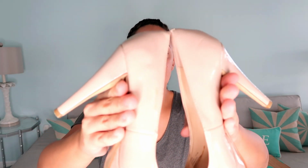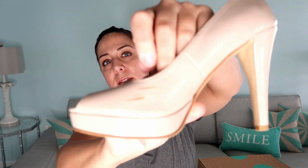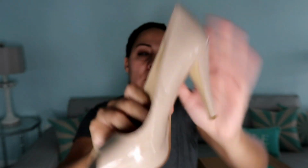Next pair, Calvin Klein. These are a shiny nude color, a very light tan. They're looking pink in the camera, but they're definitely tan. Slight wear to the bottoms. Not bad though. They're very cushiony. They have a wedge and a peep toe. They're a very classic shoe. I think I'll be able to get this wiped off. See that? That might come clean. Just a little bit of magic eraser or polish.